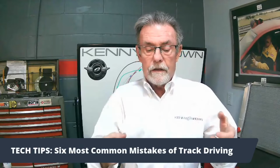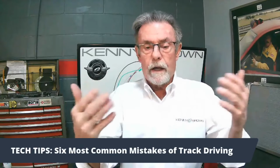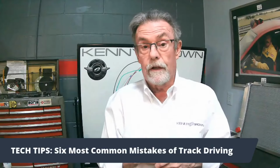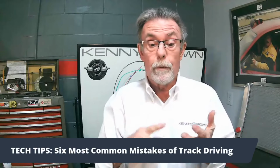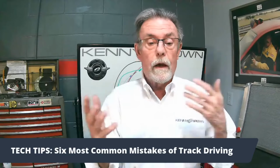But it means you've got to get your braking worked out, and that's just one of the things you're going to have to figure out. It depends on your car, the suspension geometry, and the brakes you have in there, brake pads and tires. All that works into braking.